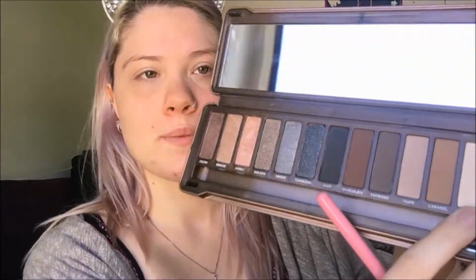So the first colour I am going to be using, and that's just all over my eye as a neutral colour, is Cream, and that's just this one here. So I'm just gonna swirl that around, tap off the excess as always, and then I'm just gonna do this.